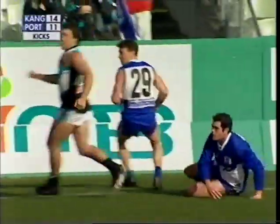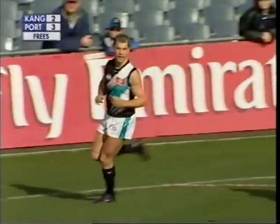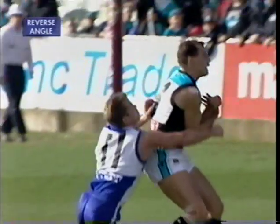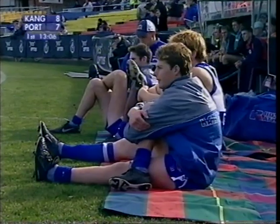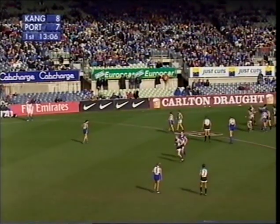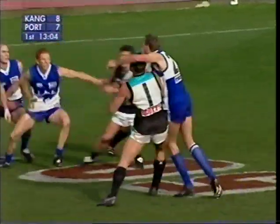For Port Power, Baird couldn't hit a target. Tumbled back towards 50, looking for Treadray. Archer. Magnificent defensive player. Good fist to the ball. That's why he's been one of the best defenders in the game. Dylan Smith and Petrie, a couple of youngsters on the boundary line for the Kangaroos. Throwing on 50, so a chance for Port Power.